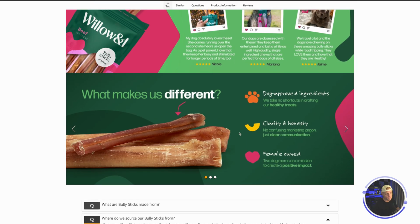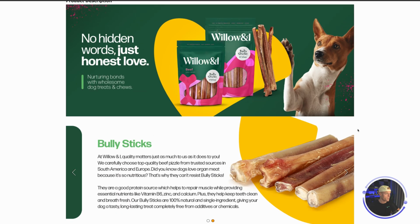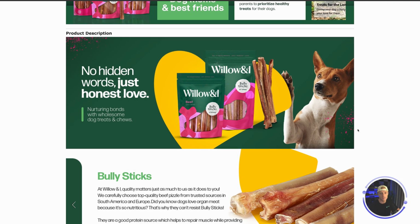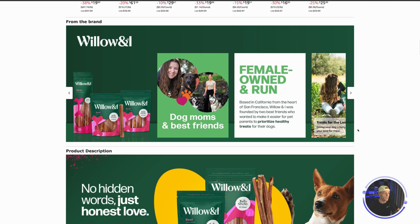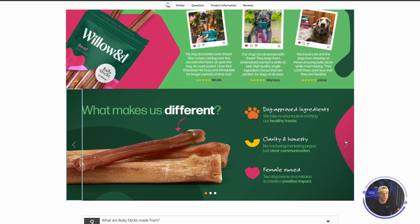Here's one they're trying. It says, what makes us different? But in my opinion, if you're selling in a very competitive space, such as ballistics, for example, help people understand why you're different, like better, like dog approved, clarity and honesty, female owned. Anyways, you get what I'm saying. Try to help people understand why you're unique, why you're better at a glance.